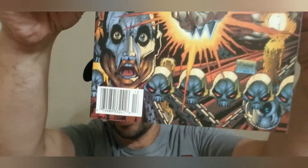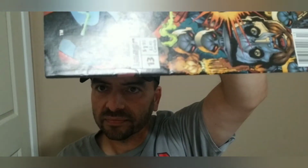But I believe this was also a throw-in. So this one's just in a dirty bag. But what I can see right away from it, it is a newsstand. Let's see how good or bad the condition is. I'm gonna re-bag and board these, they're just nasty. Condition is not the greatest, but this is Spawn 13. The back, just dirty itself, but again, nice little throw-in, newsstand copy, and not bad at all. I mean, for free, it's all good.